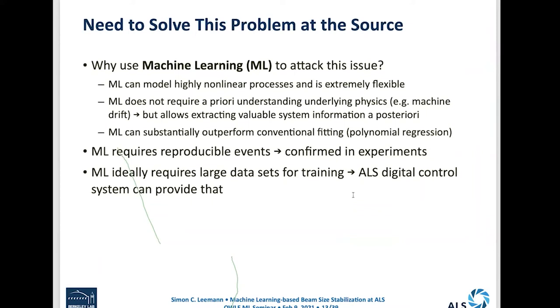We became very intrigued with machine learning because we learned that one of its strengths is that it's really good at modeling these very nonlinear processes, which this turns out to be. It's very flexible, which is good for us because these insertion device configurations change constantly. Even the insertion devices themselves change every couple of years. What we thought was very attractive is the fact that we don't require an a priori physics understanding.